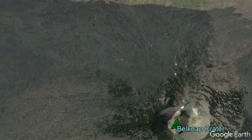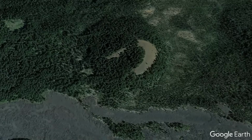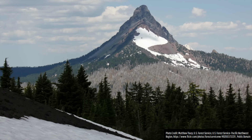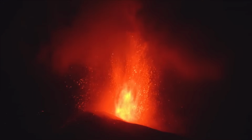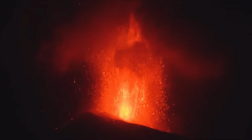The first eruption of Belknap Crater occurred 4 miles northwest of its modern summit. As low silica basaltic magma intruded into the crust approximately 9,500 years ago, it generated a series of earthquakes. Soon, persistent rumbling became audible until finally the expansion of gases propelled the magma upwards, causing it to break through the southwestern slope of the extinct Mount Washington shield volcano and erupt via a 500-foot-tall fountain of lava.